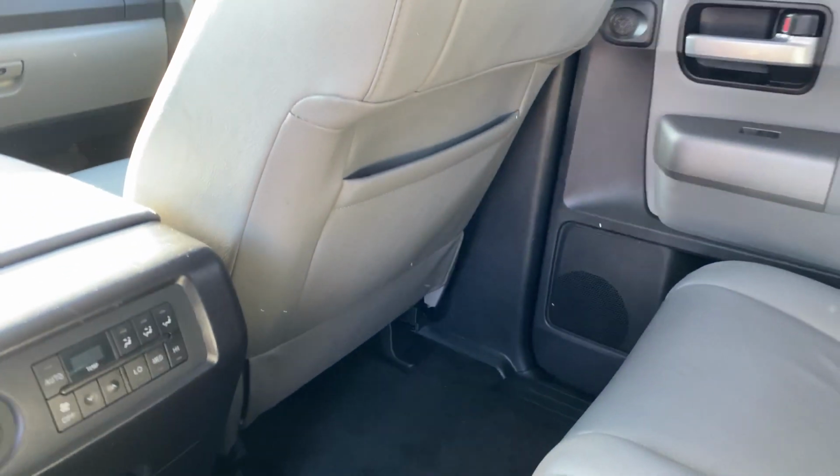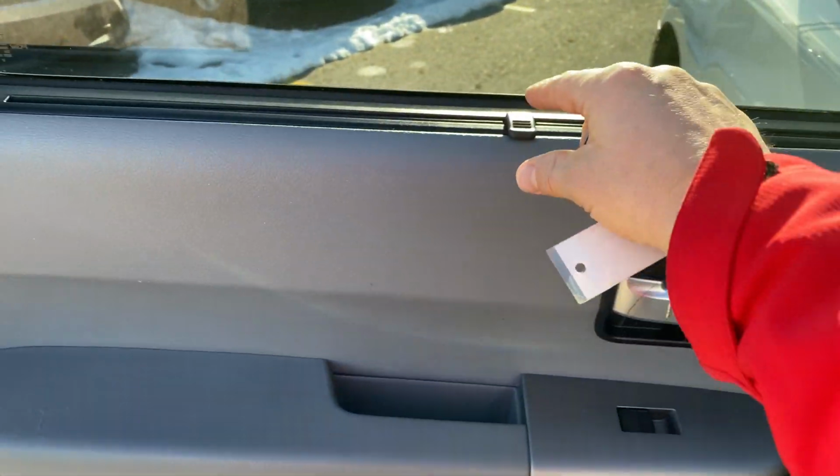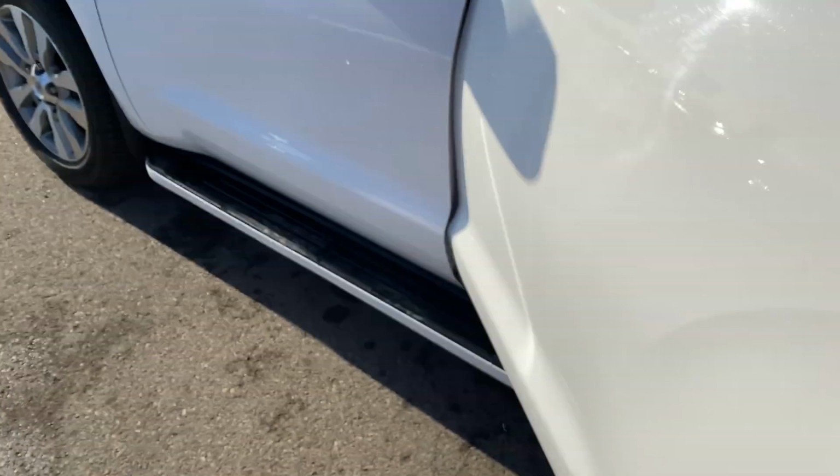Again, super clean all the way through. I can't find even a scratch on the interior. Then you do have those visors, the sunshades as well on the sides here. Jump into the driver's seat.